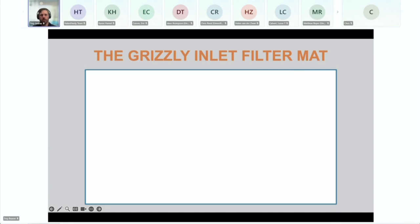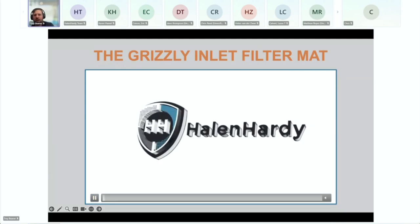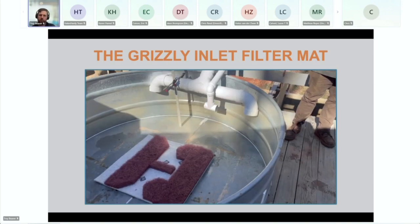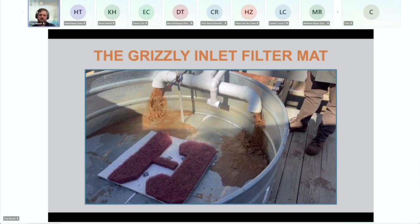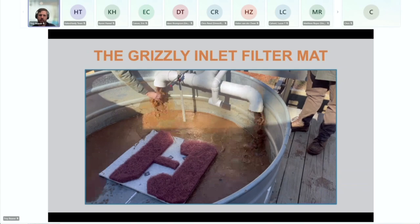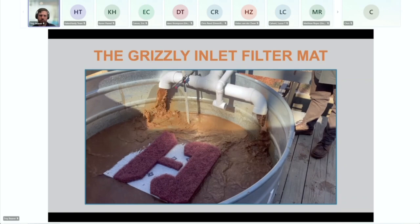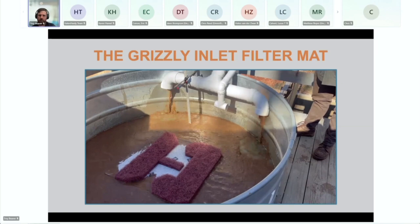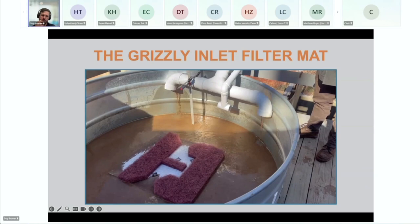All right, so this video is going to show you the performance of the mat. This is about 560 gallons of water with about 300 pounds of sediment going through the mat in about 30 minutes. This is essentially trying to simulate a worst case scenario. As you will see, the sediment is a heavy clay base, which also gives the best sediment to see how things will blind over and restrict flow rates.